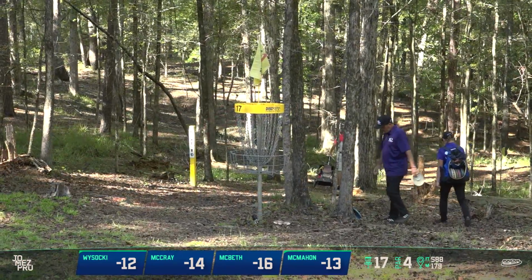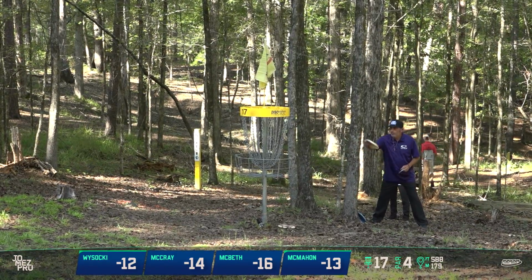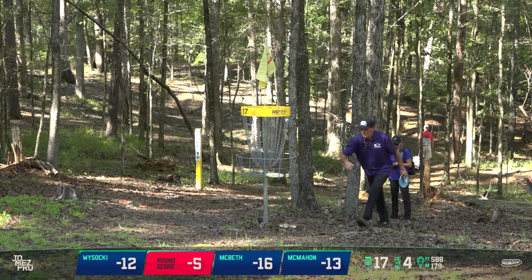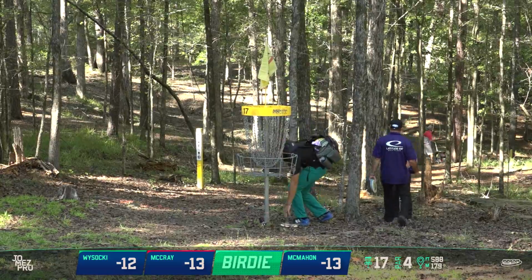Do you go backhand off this tee? No. You go forehand too? Scared. Yeah, the gap is so small. I try to do what Eagle did, but I always fail. Maybe not today. Yeah, today's going to be a great day for you, Nate. I hope so.